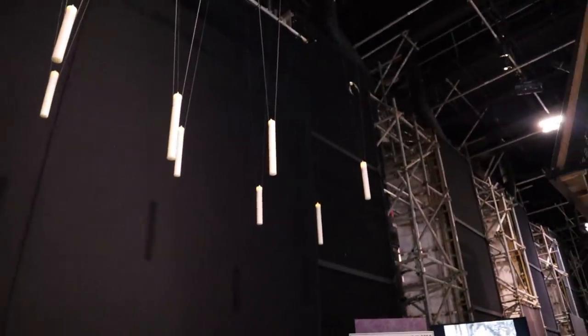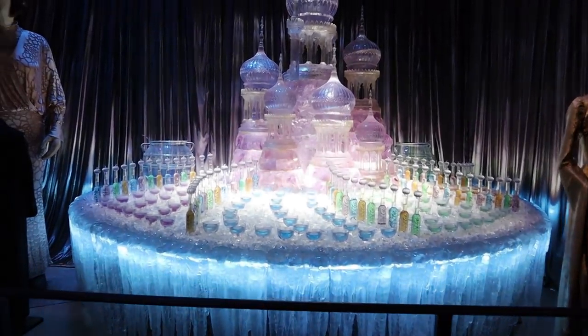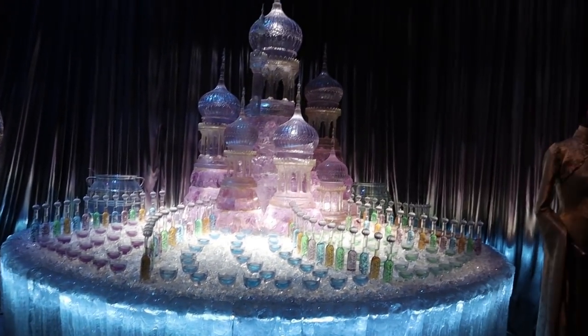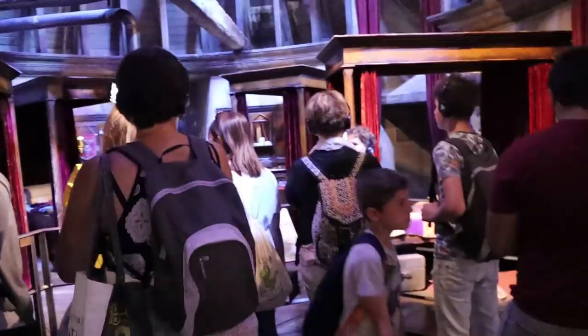Let me show you. Found another golden stitch up there. Right. There's another golden stitch. Here's some of the real props that they used. Look at that. That's so cool. Let's go look at Harry's room.